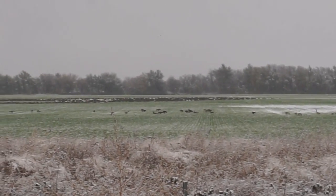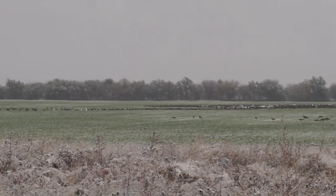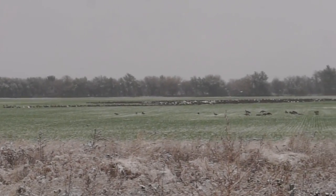A lot more snows than I figured. Oh boy, that's a wad. Oh man. See all the white sprinkled in there? There's a whitey landing right there.